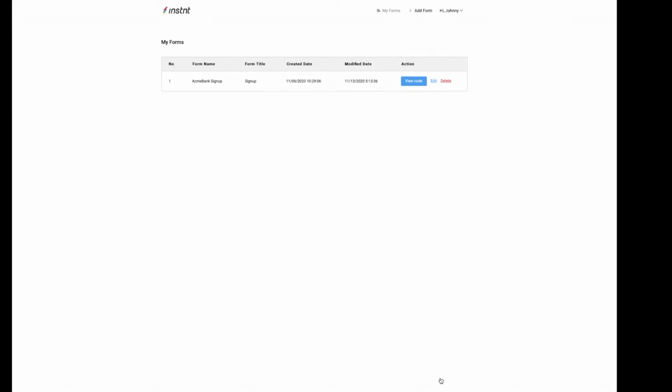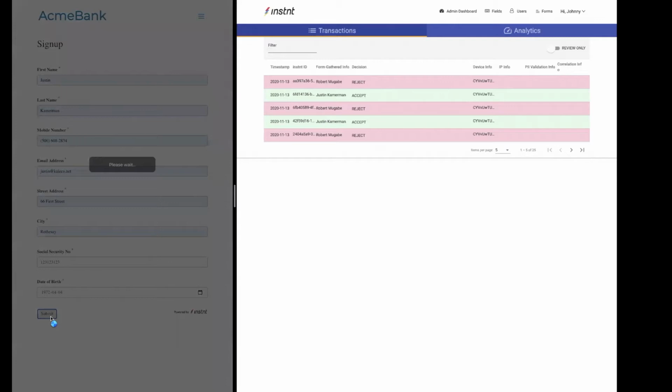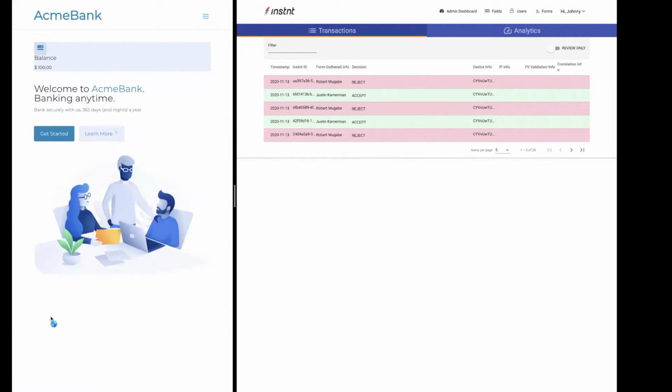Acme Bank has gone through these steps and implemented Instnt into their sign-up flow. Go ahead, Justin. Let me take you through the journey of a customer trying to sign up at Acme Bank online. I'm going to fill out all the fields requested. This is the onboarding flow that Acme Bank has designed in the Instnt dashboard. They're requesting typical information that financial institutions use to verify identities. Things like first name, last name, mobile number, email address, street address, city, social security number, and date of birth. We simply fill out the details and click submit. In seconds, Instnt will verify the identity and return with the decision. There we go, I've been accepted.